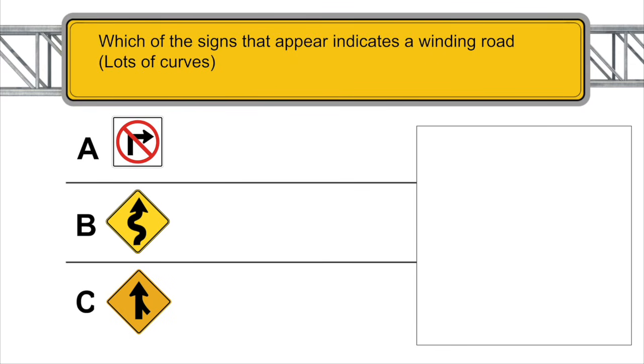Which of these signs that appear indicates a winding road? Lots of curves.